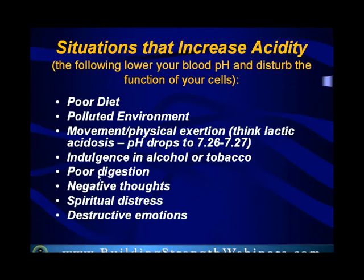Indulgence in alcohol, tobacco, poor digestion. And look at these last three, folks. Negative thoughts, spiritual distress, destructive emotions. What does that have to do with acidity or alkalinity? Apparently a lot. Again, this is from the book called The pH Miracle. I really urge you to get a copy of this book, or at least check it out in the library. We know that anything negative, and that's why we promote the whole integrative approach, spirituality, your psychology, and of course your physiology.